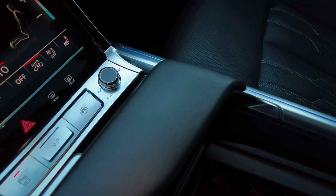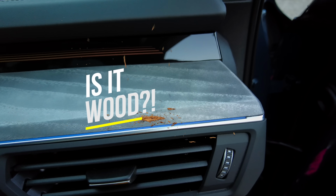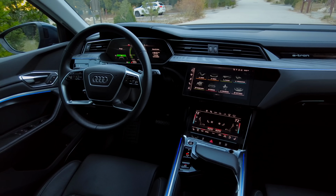Sure, we have this platform. It is a monolith to shifting. But this beautiful wood? Oh yeah, that's wood. It's open pore, which is the modern fashion. There's a warm, elegant version of futurism here.